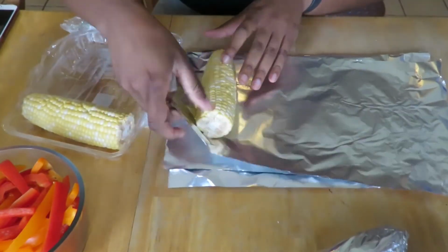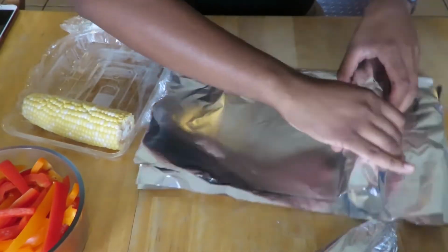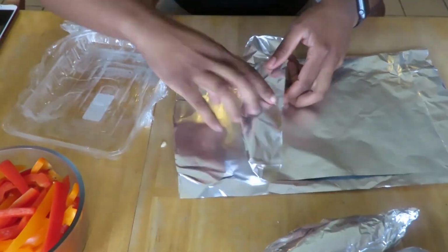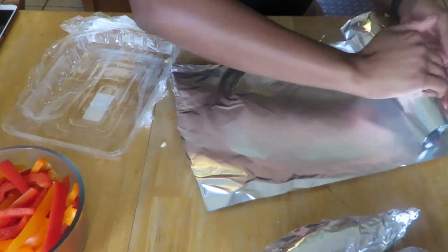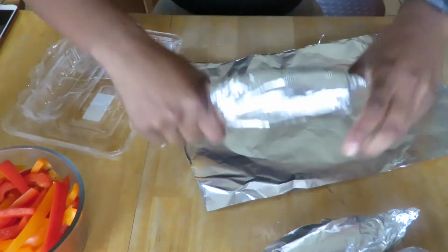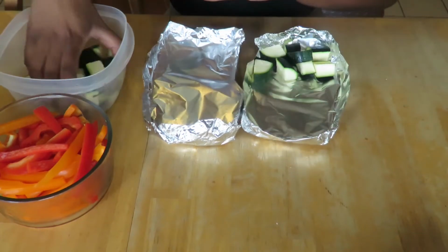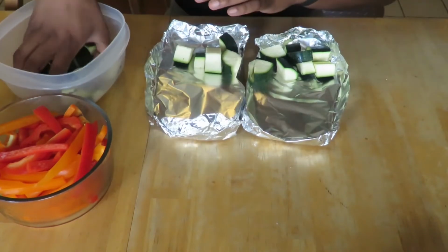Now, I personally do not like any seasoning on my corn. Every once in a while, I may add a little bit of butter, but I like the way corn tastes by itself, so I just wrap some of that up so that it can be placed on the grill. Once I got the corn all wrapped up, I went ahead and made these little foil boats that could hold the vegetables that I had cut up.